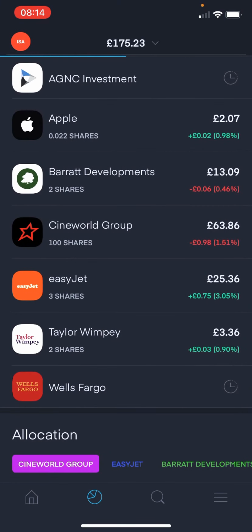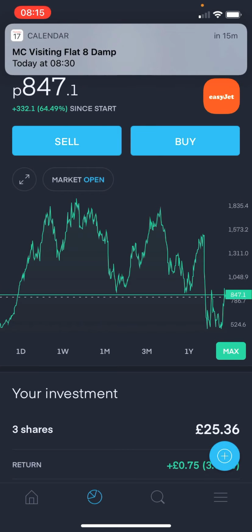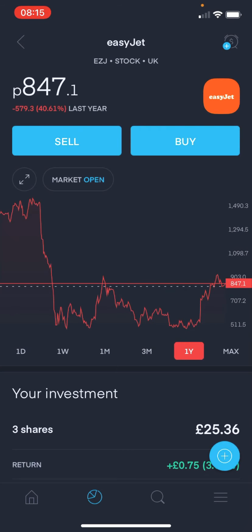And then EasyJet, as you all probably know, they do cheap UK airline flights across Europe and so on. And again, their year to date is not looking too pretty, but that is mainly because of the pandemic and the fact that they're pretty much operating at half or less of their capacity. You can see it was trading at £15 a share and currently only £8 a share. So I bought a couple of shares in that.